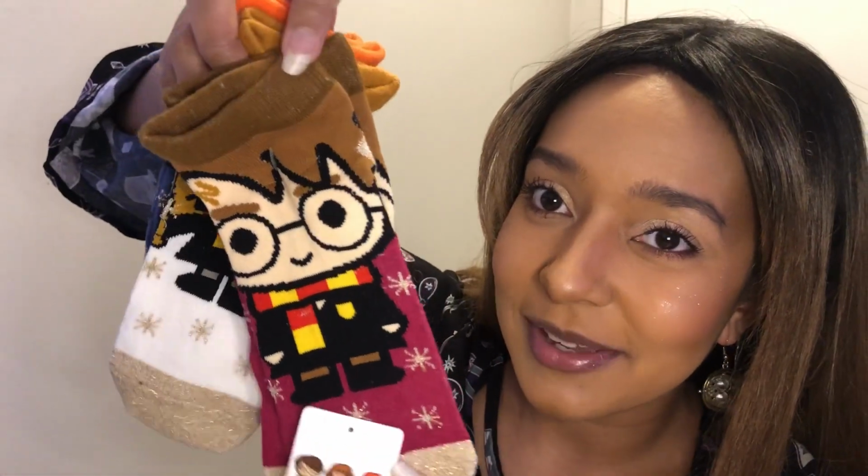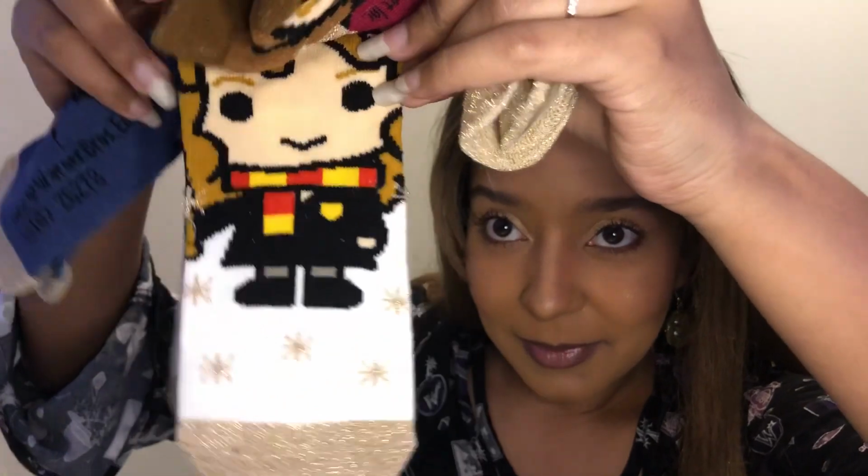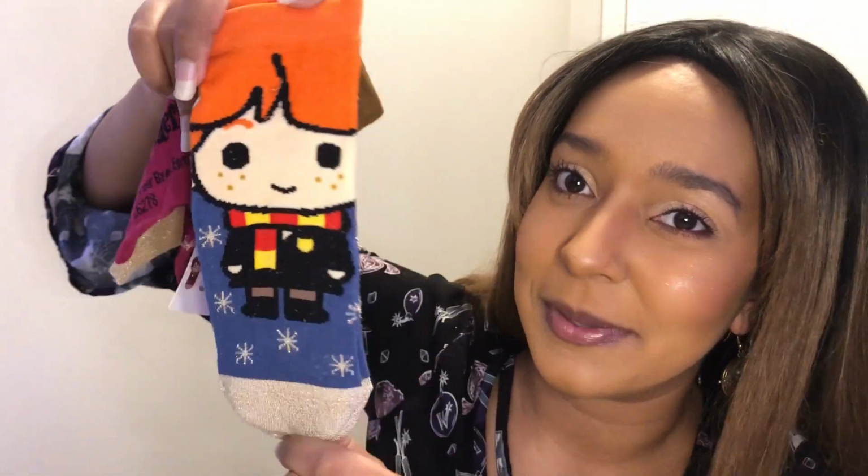But there we have a chibi Harry sock. And it's got cute little glittery tips on the end too. And of course we've got a chibi Hermione. Oops. And last but certainly not least, a chibi Ronald Bilious Weasley. So these are going to be on my feet right away. I'm just so in love with them. I think the second I saw this I was freaking out. Maybe not outwardly, but inside, in my heart at least, I was freaking out when I saw it.